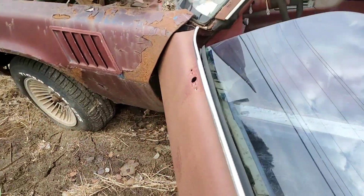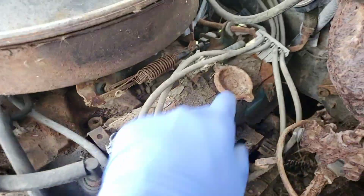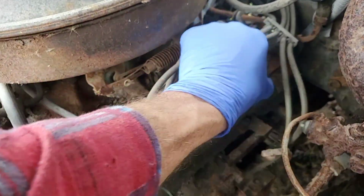When's the last time you saw a Camaro door that lined up perfectly with the door opening, or the window rather, that lined up with the door opening? Oh boy, oh boy, oh boy. So this motor is going in the fellow's 56 Cadillac.